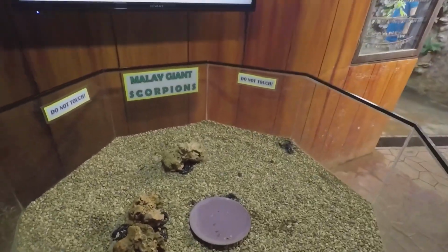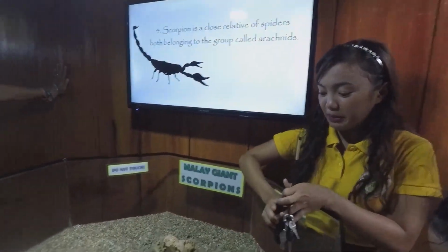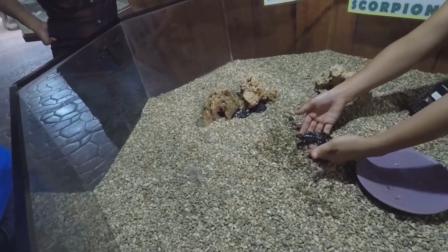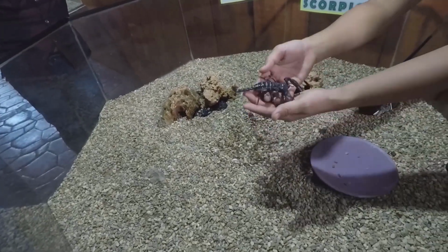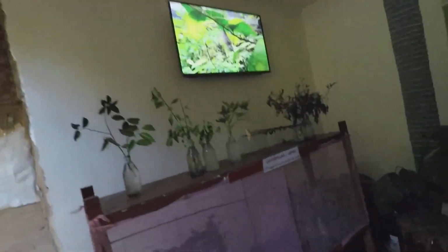Scorpions, oh my gosh. These are venomous scorpions, according to the study, they don't sting unless someone will hurt them. The venom is located at the tip of their tail. I'll show you. But in the wild, you should get to like this. Huh? These are the three. Oh my gosh. These are caterpillars. Oh no.